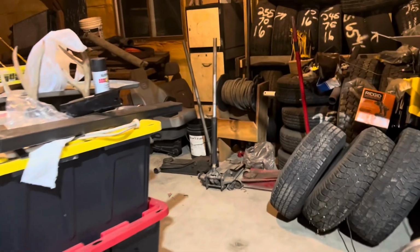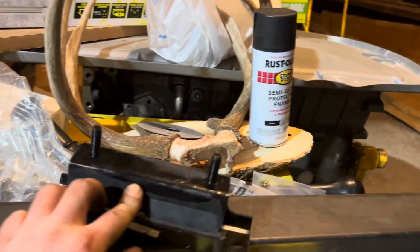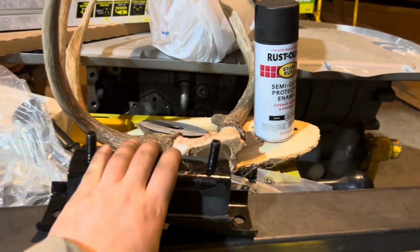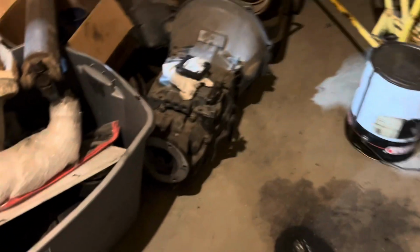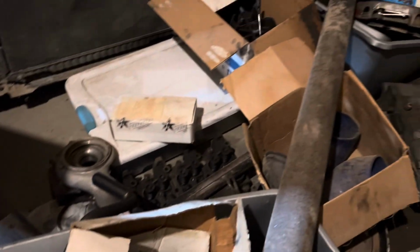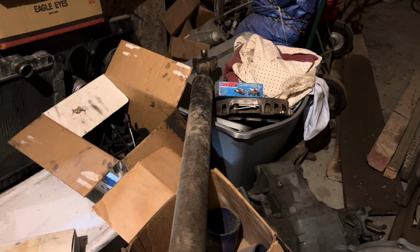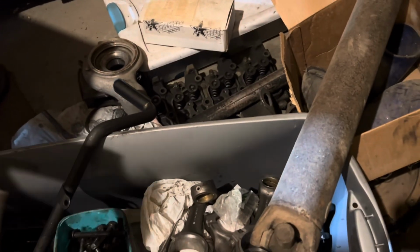The height where the transmission is now would be perfect for this. But wouldn't you know, this is the wrong transmission mount. And I don't know. See, I have the 4-wheel drive transmission right here. And I might have a mount somewhere in this mess of parts. So if I could at least get one to fab it up and try to make it sit.